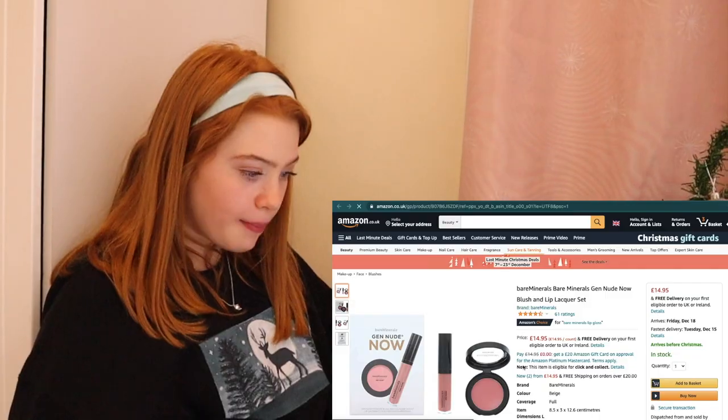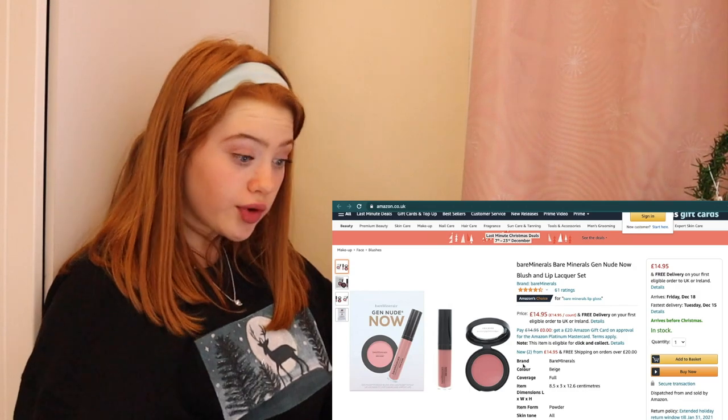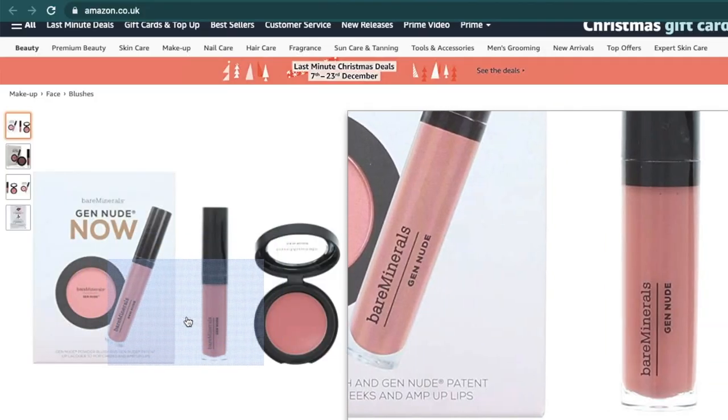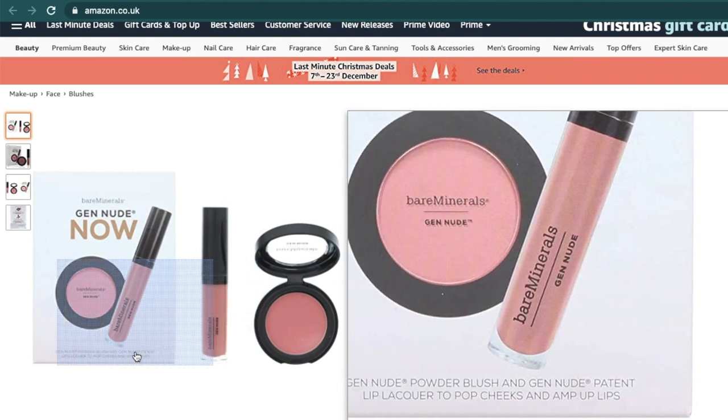Okay, so I was looking through it and I went on to this. It's a Bare Minerals and I've heard of this and it's actually quite expensive. It's £14. Look how nice this is. So there is a powder blush and a lip lacquer. Oh my gosh, I think I'm gonna get her this. As a little treat, adding to basket.